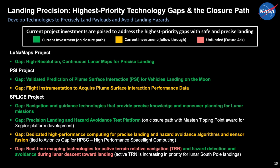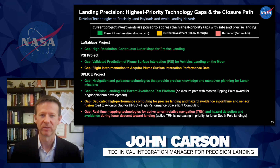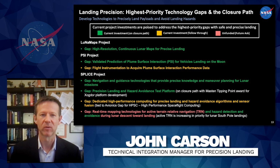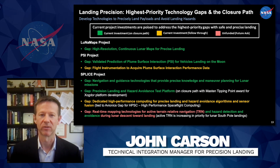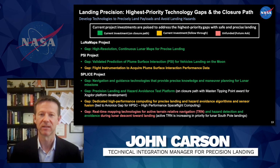The prioritized capabilities were selected based on ongoing assessments of technology gaps in safe and precise landing that came from our NASA field centers and subject matter experts, as well as from our engagements with industry partners. The highest priority gaps are highlighted here alongside a mapping into the current focal projects that are addressing aspects of these gaps. The highlighted colors indicate current investments that are on track to closure of gaps, plus investments that need to be sustained or on-ramped to ensure gap closure. These gaps will evolve. New ones will be added and others will be retired or revised as progress is made and strategy feedback is assessed.